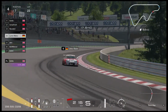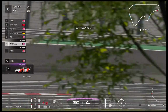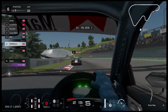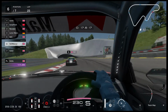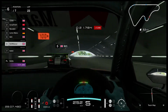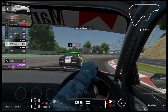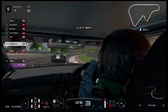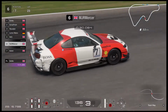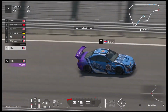Ooh, Marvel a bit wide on the exit of the first corner. Mr. Sean and Mercer very close to each other, but John Mercer is running dangerously low on his fuel. Is he able to make it for another lap, as there's a bit of a nudge from John Mercer? Is it gonna be the final lap for them? I am not sure.